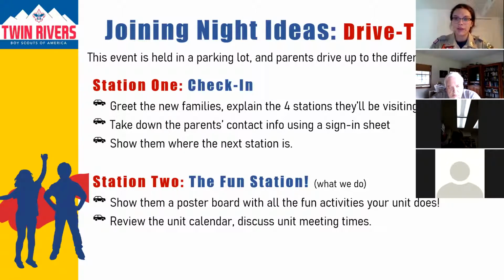Station 2, similar to table 2 for the 5-table method, is the fun station, or what we do as a pack or a troop. So you want to show them, for example, a poster board that has a bunch of photos of the different things that your pack or troop likes to do, all of the fun activities that you do. And then you also want to review your unit calendar, and talk about meeting times, so that way the family knows that this would be a good unit for us because we're available that night and that kind of thing. So those are the first 2 stations.